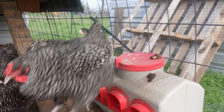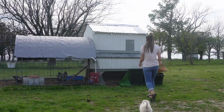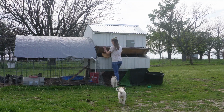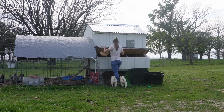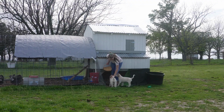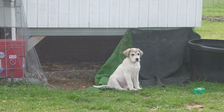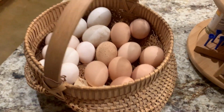Today we're talking about what you can do with all of those eggs. We understand that having backyard chickens is becoming a more and more popular hobby and even a way of life. So here are some ideas to really utilize those eggs and make some of that money back that you spend on owning chickens, because it can get expensive.